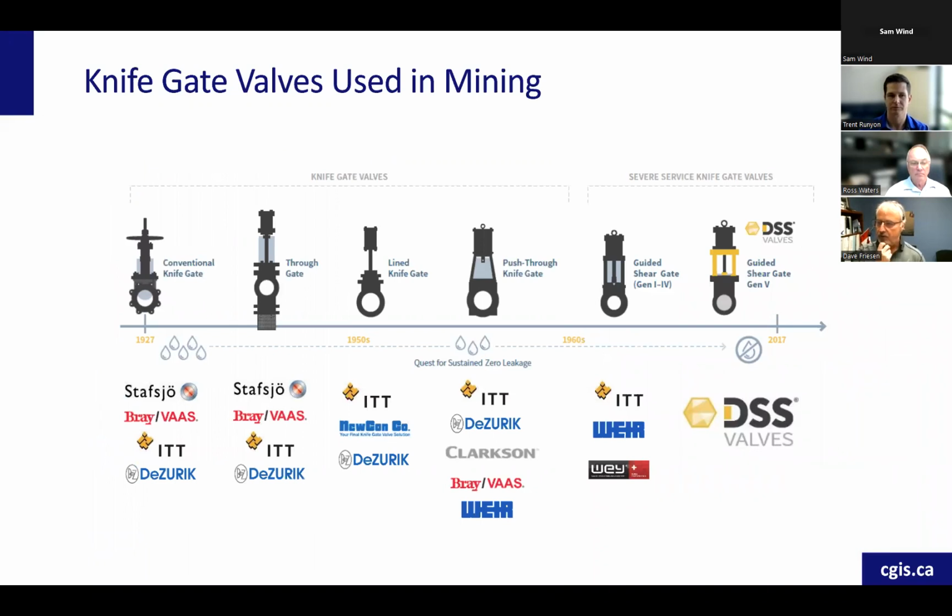Last one before I turn it over to Trent for a little bit is the knife gate valves used in mining. And I wanted to explain to folks, because it's incredibly challenging for us to support clients when this understanding is not present, that not all knife gates are the same. Probably the best analogy is cars. A Lamborghini and a Lada are both cars. They both have a motor, 4 wheels and 2 doors, and you can get in and out of them and they'll move you from A to Z. But they are completely different in terms of performance.